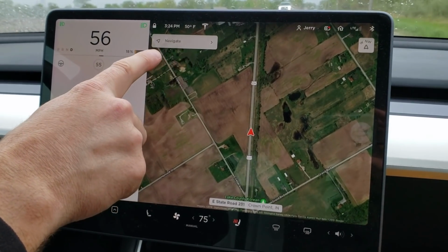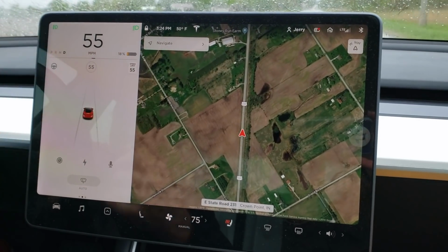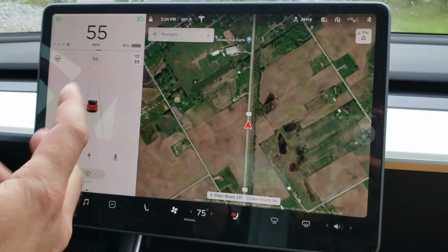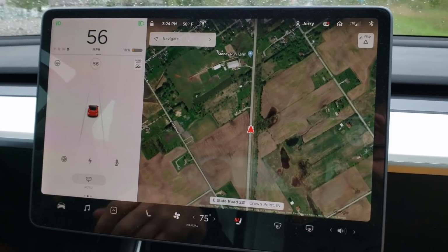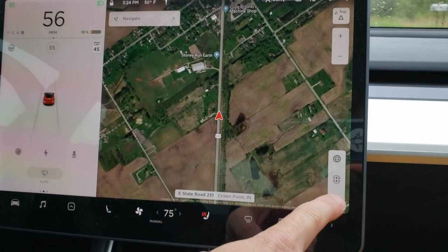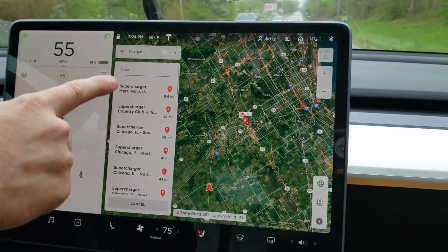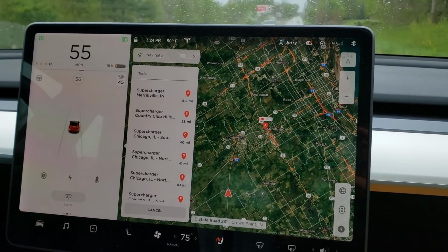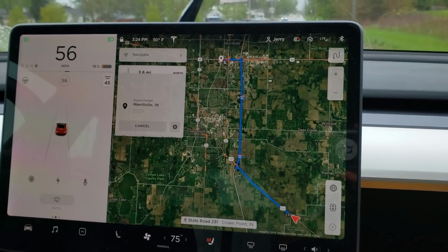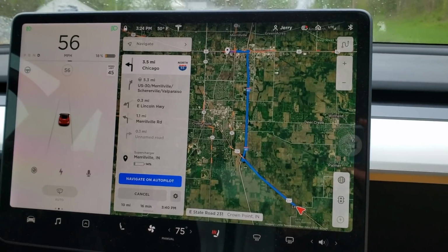So there's a couple of ways that you can do this. You can go ahead and navigate somewhere, and it will tell you, based on the amount of charge you have remaining, to pull into a supercharger, or you can simply tap the screen and come down to this icon where the lightning bolt is. That is a supercharger. Tap it. It will automatically bring up a list of the nearest superchargers, and you just select the one that you want to navigate to, and it will go ahead and bring you to that supercharger.